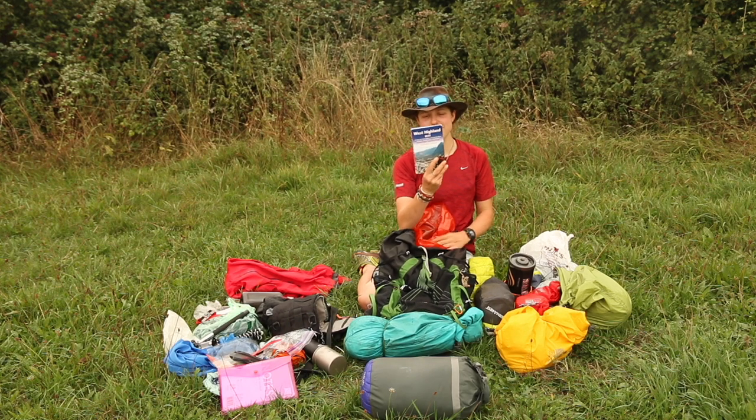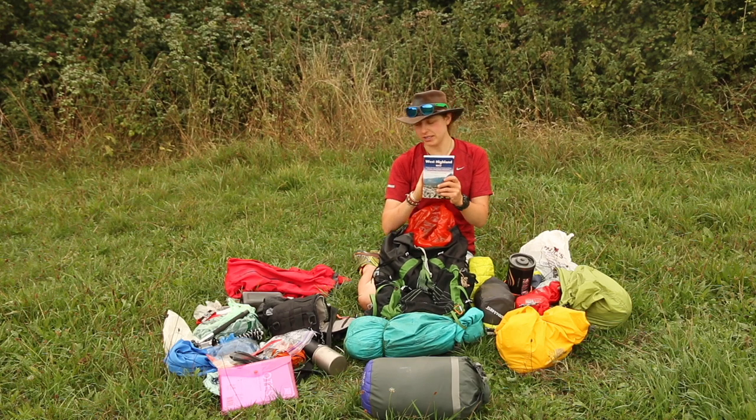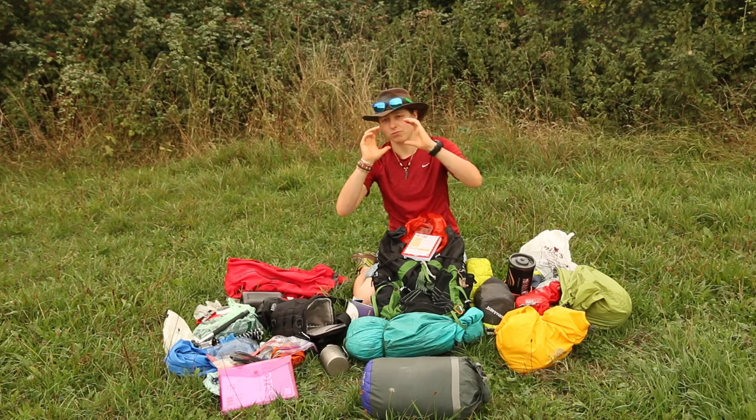This is the West Highland Way guidebook. So this is a Trailblazer guidebook. This is what I'll be using for the West Highland Way. And then what I do is my camera bag sits on my front with my camera in it, so I can get that out nice and quickly.